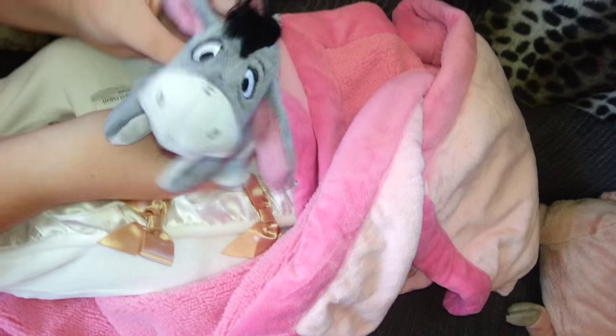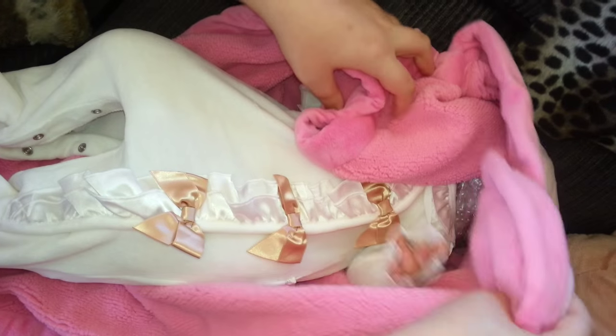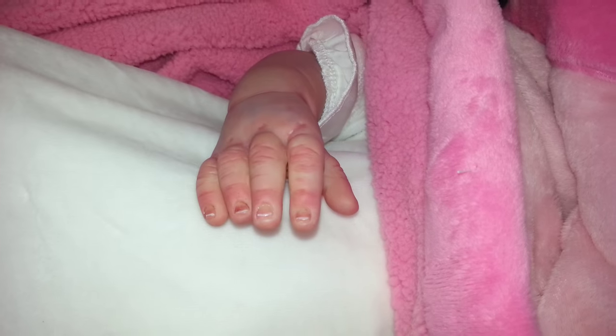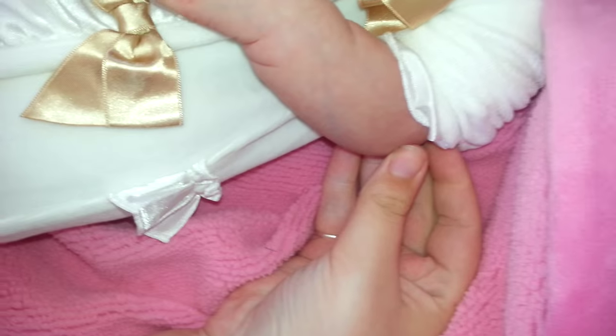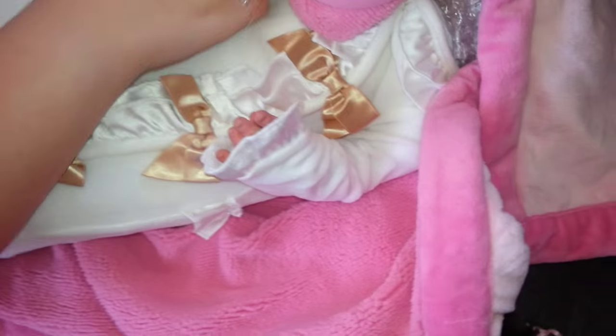Now, trying to pull her little hands out. Oh, we have Eeyore. Eeyore was keeping her company on her trip home. So now we're just going to show her lovely hands and arms. If you can pull her sleeves back a little bit. There's her hands. Oh, that's really detailed. Excellent. And pull her back up.